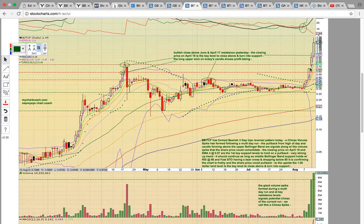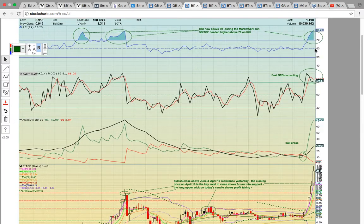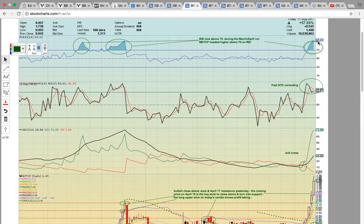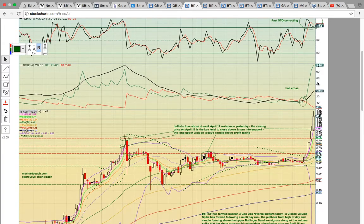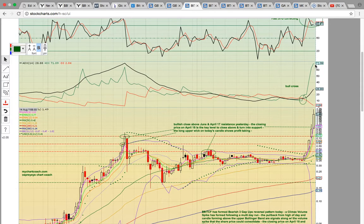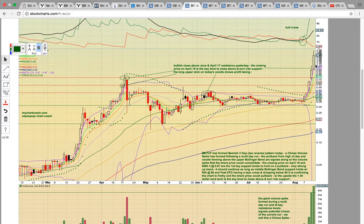As you can see here, it did form a bearish three gaps up reversal pattern, and then it had a fourth gap up on Friday. So the chart is very frothy. If you look up here, you've got RSI all the way at 93, so it's at extreme overbought levels. You've got Fasto up here at 82. And plus DI is at very high, all-time high levels. This is all signaling that it's getting ahead of itself.